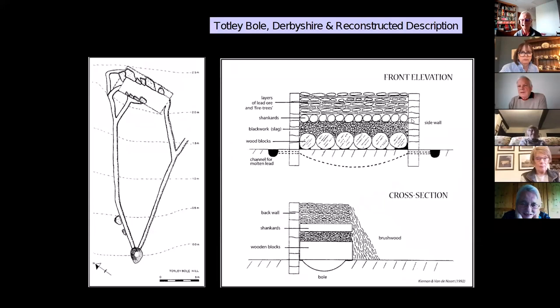So another type of bale that is documented is, if you can imagine, 2 side walls with a wall at the back. So forming, this is a cross section, that's the back wall, and the side walls will be here. This is a type that was used in Derbyshire, and the reason we know it looked like this is because there's a detailed description.